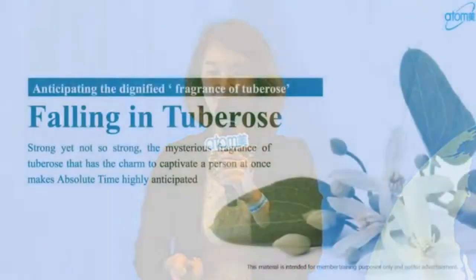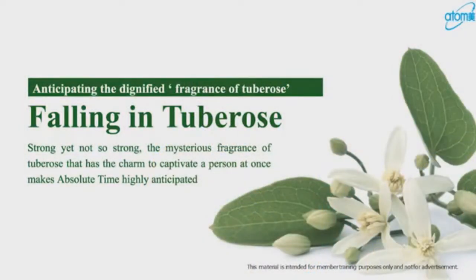So move over, distilled water. When you look at the ingredients of a product, the first one is what makes up the product the most. Usually you will see water, distilled water, but green tea essential water is what the Absolute set uses as a base. Amazing. And falling in love with tuberose.